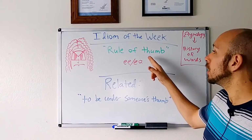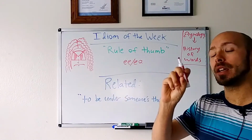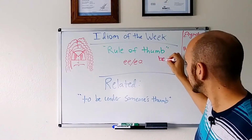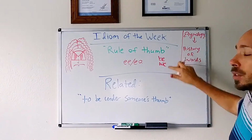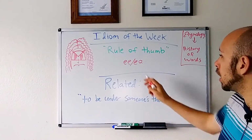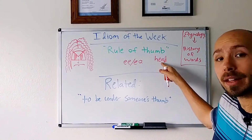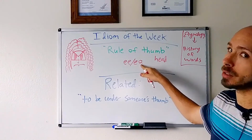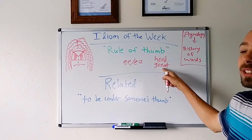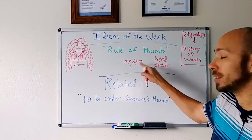Because sometimes we have other ways to spell the "ee" sound, because English writing is not phonetic, meaning the written words do not always match the spoken sounds. So, for example, "be" or "we" are just spelled with one letter E, but they are pronounced "ee." Or we might have EA, such as in "head," which is the sound "eh," not "ee." So it's spelled EA, but it's not pronounced "ee." Or we have "great," which is also spelled EA, but it's pronounced "ay," which is a diphthong, two vowel sounds combined into one. So this is also not pronounced "ee."